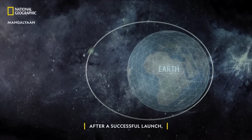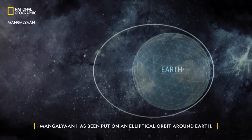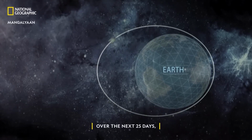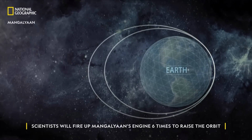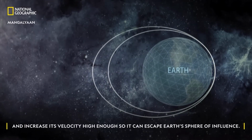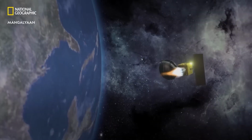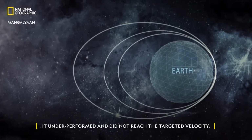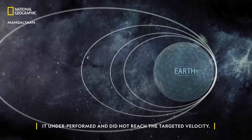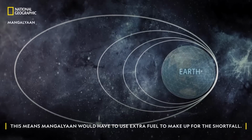After a successful launch, Mangalyaan has been put on an elliptical orbit around Earth. Over the next 25 days, scientists will fire up Mangalyaan's engine 6 times to raise the orbit and increase its velocity high enough so it can escape Earth's sphere of influence. The 4th time the engine fired up, it underperformed and did not reach the targeted velocity. This means Mangalyaan would have to use extra fuel to make up for the shortfall.